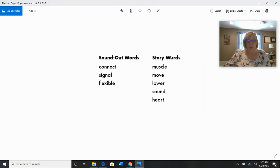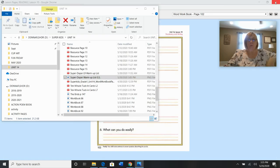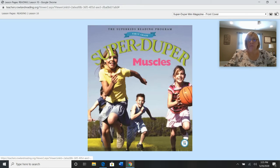Story words that we are going to read in the book. Muscle, move, lower, sound, and heart. Okay, so those are some of the words that you will be seeing in this story. Okay, now let's go to the story. And I will be reading this to you. All right. Super-Duper Muscles.